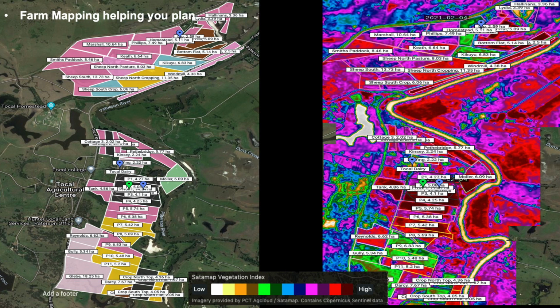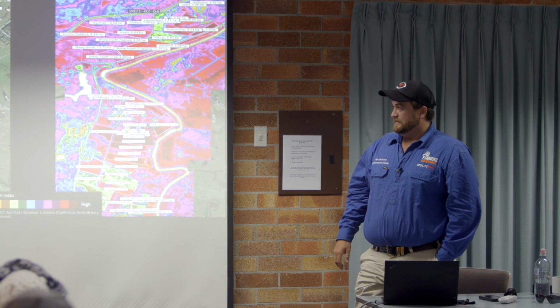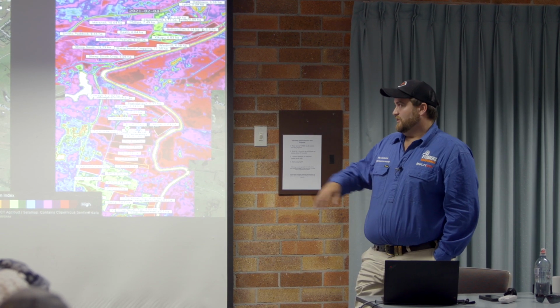If you're ringing up your local store to order seed, you can quickly flick across, and I really encourage using a mapping program on your iPad or whatever it may be. There's lots of free ones out there. And you can come up with a bit of a plan and get an idea of your total areas and how to manage them. I've also thrown that photo in there.